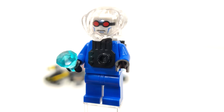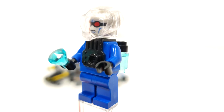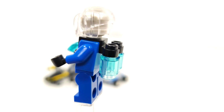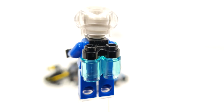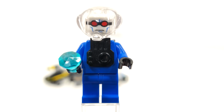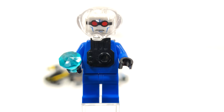We get a full-on blue outfit, only the black hands. Under the neck accessory, which is supposed to represent his breathing tank, I believe. You'll see some of those translucent blue cylinders from the very back that store the frozen goodness that keeps him alive. I also have to note getting this piece in that translucent color was brand new for the time, and of course the facial expression is unique to his character.